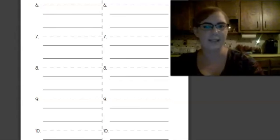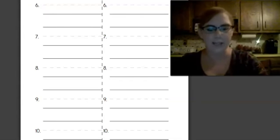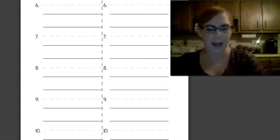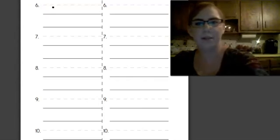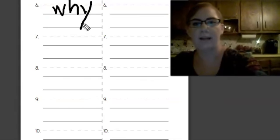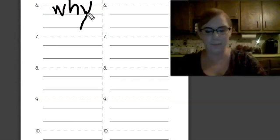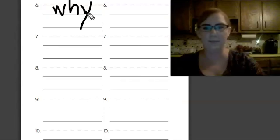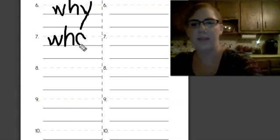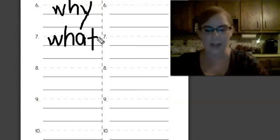Number 6. Our 6th tricky word is why. Even though it sounds like the letter Y, it has 3 letters. W, H, Y. Our number 7 tricky word is what. Starts with W, and then it's got one of those silent H's, and the A says uh, but the ending isn't tricky, it's a T.